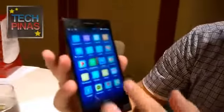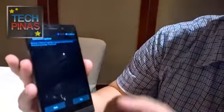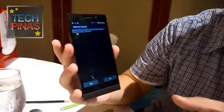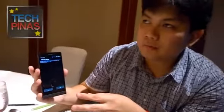Okay, and there's a few more things I'd like you guys to see here. Alright, so by the way, speaking of applications, this phone, much like other Cherry Mobile phones, has a software update utility. Now why am I focusing on this one? Sometime in March, this phone will have an operating system upgrade. So from the out-of-the-box Jelly Bean 4.2, this will be upgraded to KitKat 4.4.